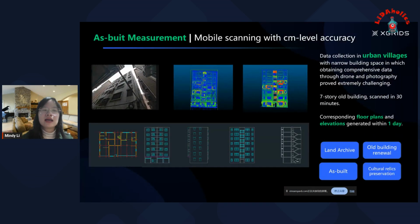In this case, the buildings are very close to each other. So people cannot use drones or photo-taking methods to do the capturing because they will get some errors. But we use the scanners for mobile scanning and use the point clouds for the CAD drawings. And the result can be used as a land archive, for building renewal, and for as-built documentation.